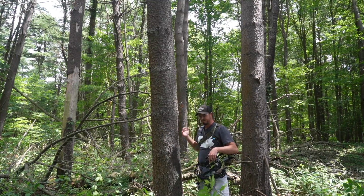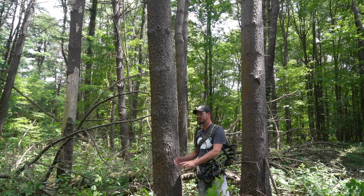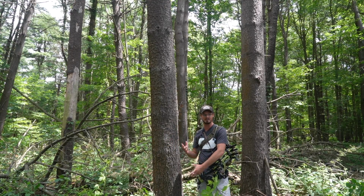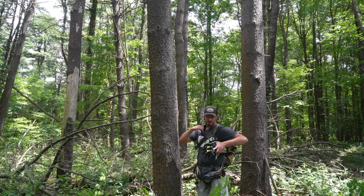And hunting out of a saddle, it's just a lot easier. I'm not scared of heights whatsoever, but it just made life simple. So this is how I would go into the woods, have bow in hand. That's exactly how I'd be each and every single time.